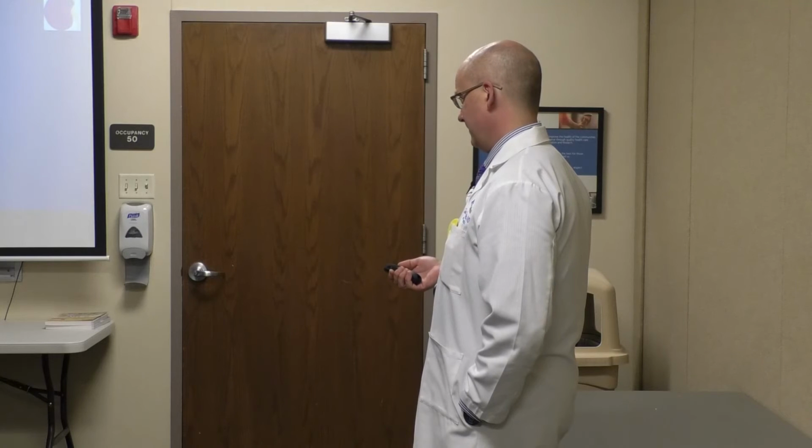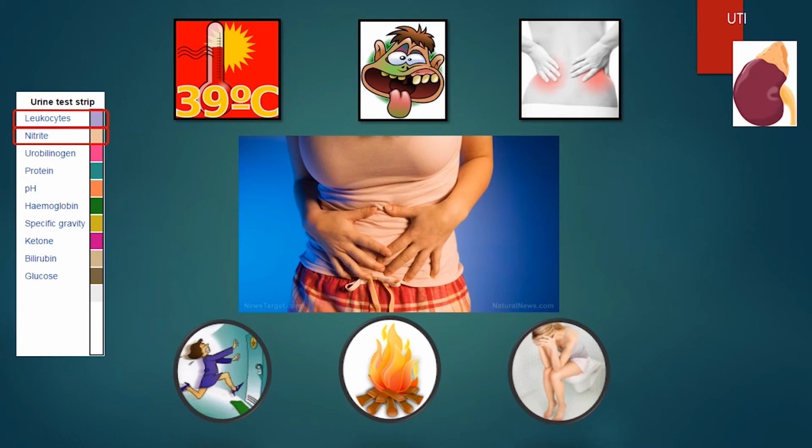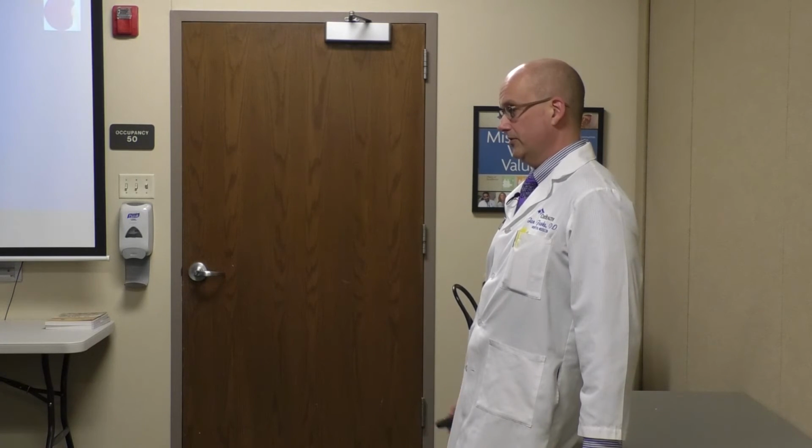UTI, usually got a history. Frequency, burns when I pee, and usually women, usually younger women. Like, anybody have kids? Y'all have kids, daughters? Daughters, yeah. So they wipe the wrong way, and you got to teach them. So men can get UTIs, but it's unusual. Usually it's older men if they're going to get them, or they're putting their pee hole someplace where there's poo, or they're putting something in their pee hole. So if you get a urine culture on a dude and he has E. coli in the urine, you might have a conversation about lifestyle. Not making a decision about it, but you just need to know what's going on.